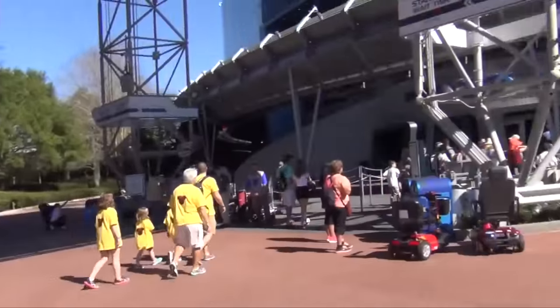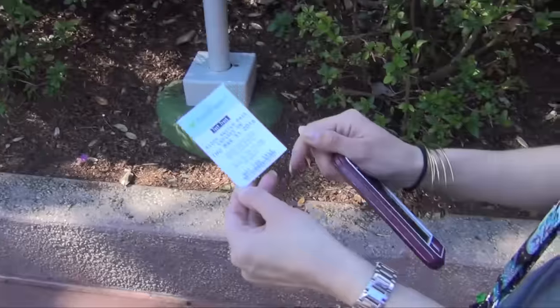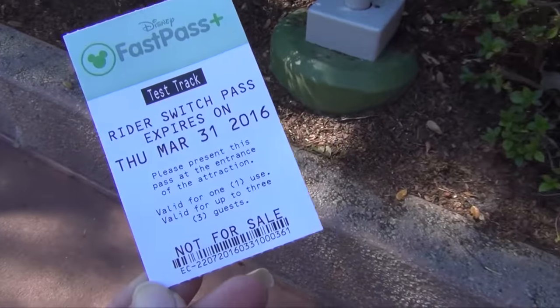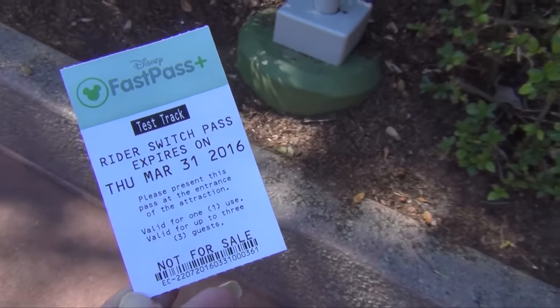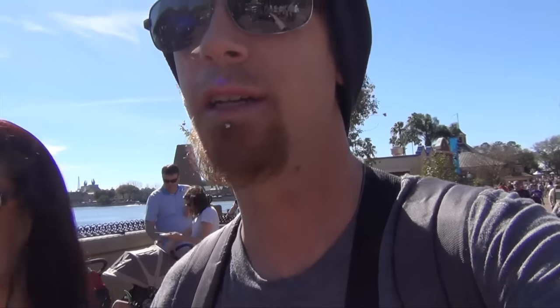So we're gonna go to see the Flower and Garden. And the guy felt bad that we waited and we didn't get to ride it. So he gave us an old school paper FastPass. Or photo op FastPass. Okay. We've made it into World Showcase. And it's Flower and Garden to the max, with a little Food and Wine sprinkled in.